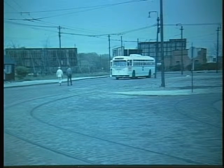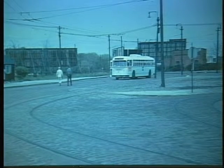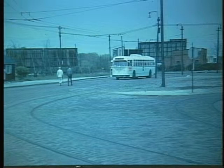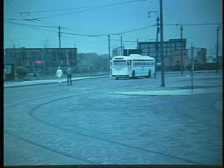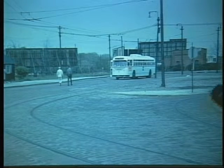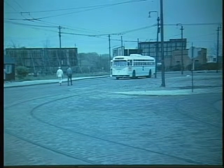This is called DuPont Loop, which is the extreme northern end of the East 105th transit line. And to give you an idea where this is, right here is Brattonall. So right across there's an underpass, and on the other side is Brattonall.